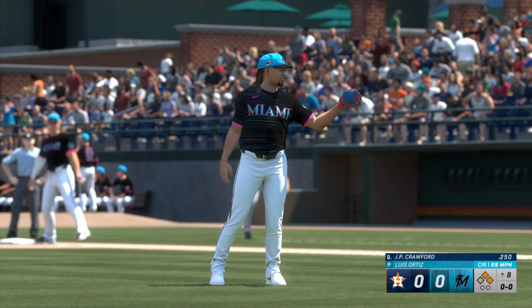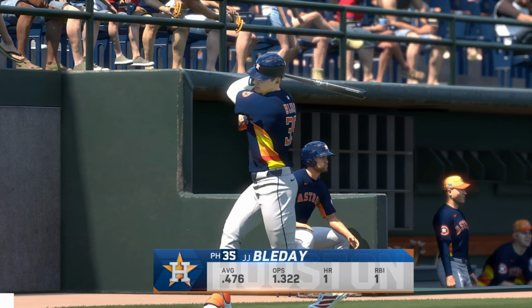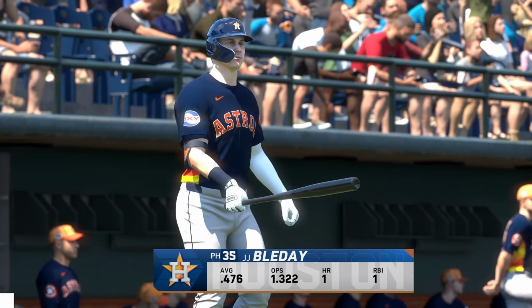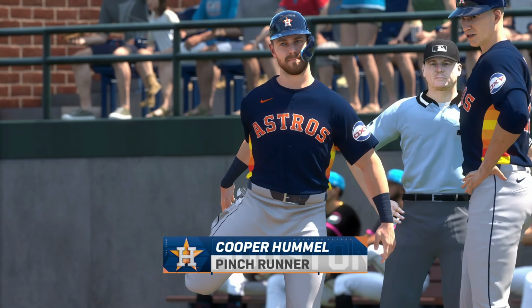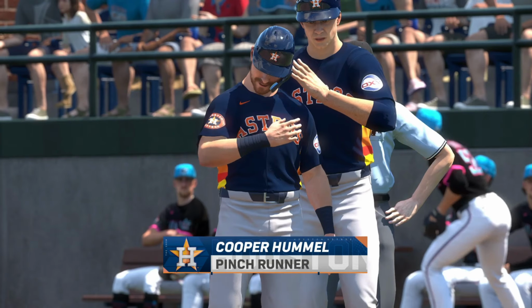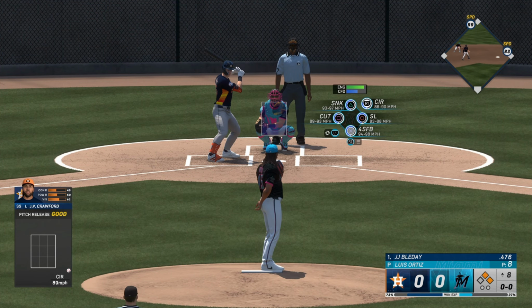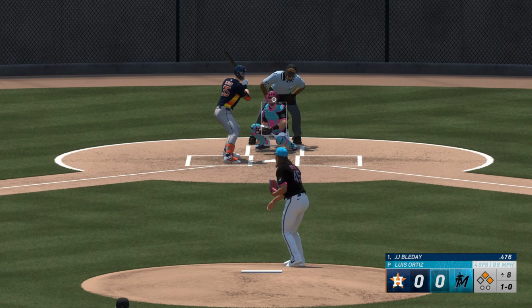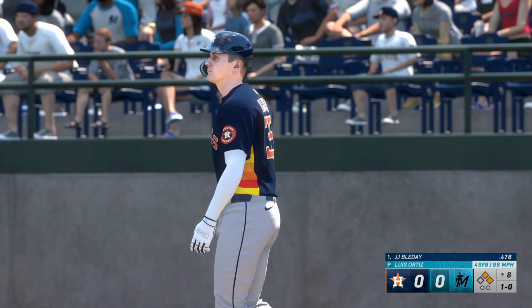Well, interesting. He went with the off speed and walked the hitter. Man, you got to challenge the guy with the fastball. So now a pinch hitter, J.J. Bleday. Good opportunity for him, first and second with nobody out. So a change being made at first base. And here's the pinch runner, Cooper Hummel. Off the mark there. And that is ball one.